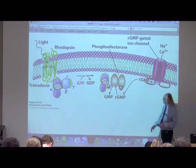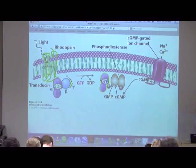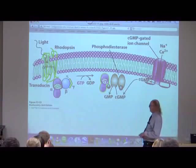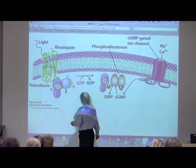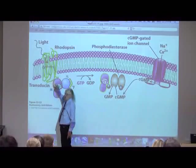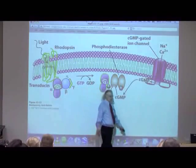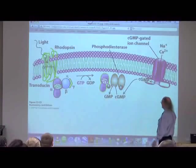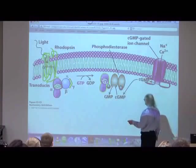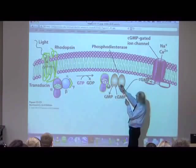Now, here's what happens during the signaling that happens on exposure to light. Light hits this rhodopsin, which is in the membrane. That changes the structure of that 7TM, which is rhodopsin, and that change in structure changes a G protein. No surprise, the G protein is known as transducin. Transducin drops its GDP, picks up GTP, and goes over and interacts with a phosphodiesterase.